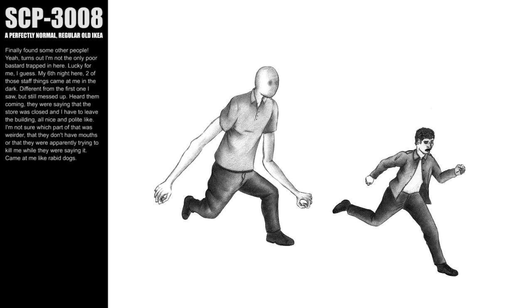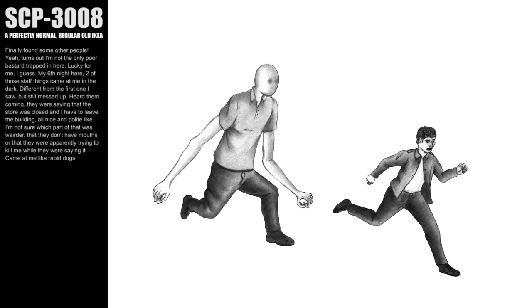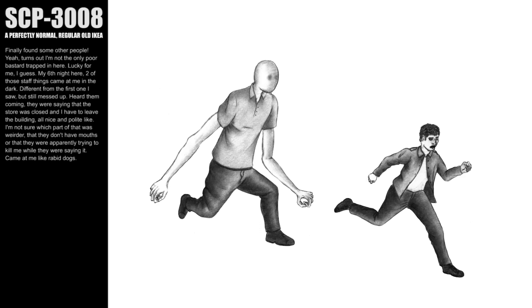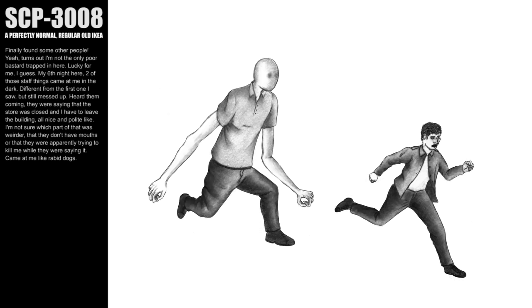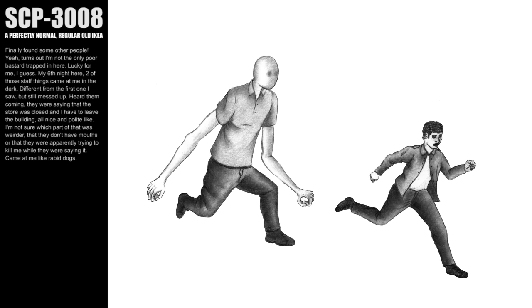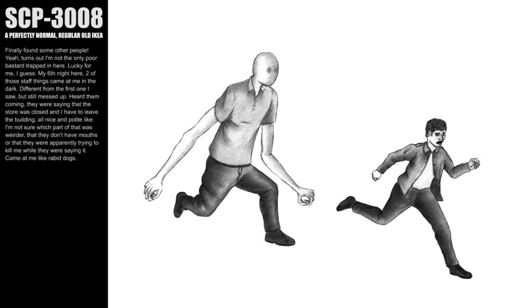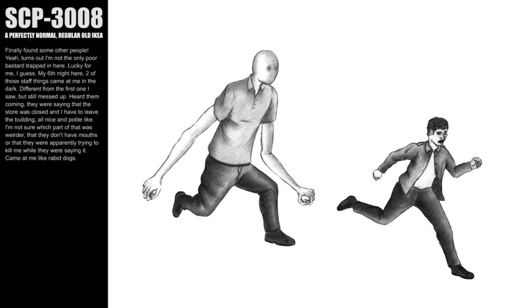Finally found some other people. Yeah, turns out I'm not the only poor bastard trapped in here. Luckily for me, I guess. My 6th night here, 2 of those staff things came at me in the dark. Different from the first ones I saw, but still messed up.